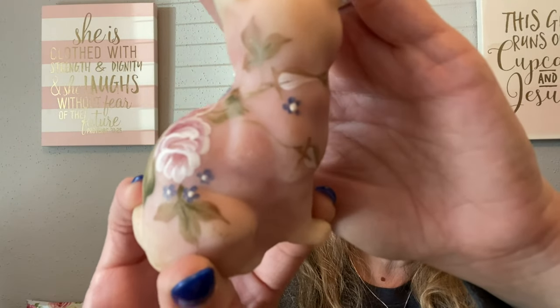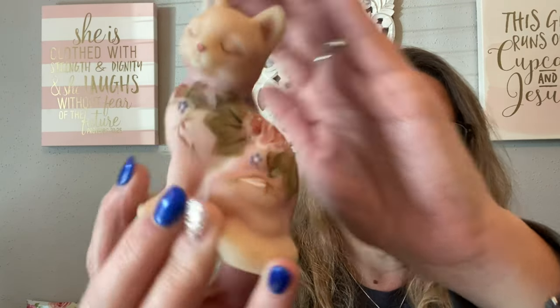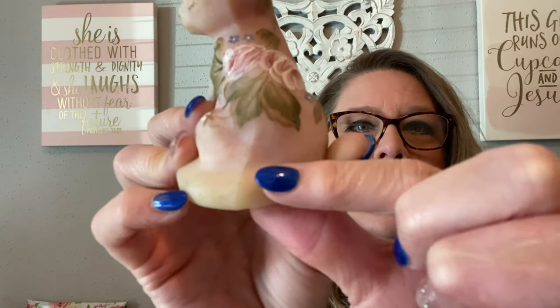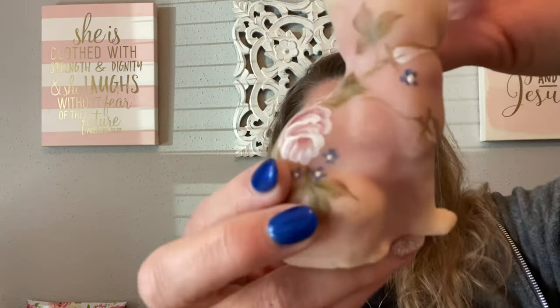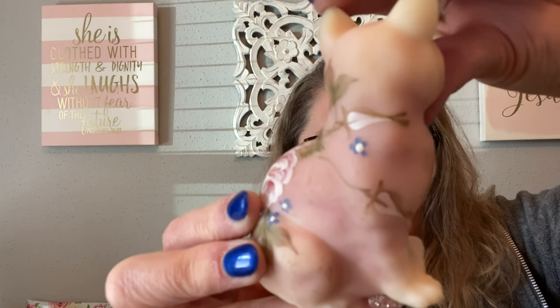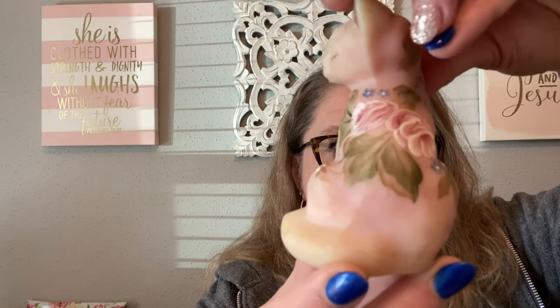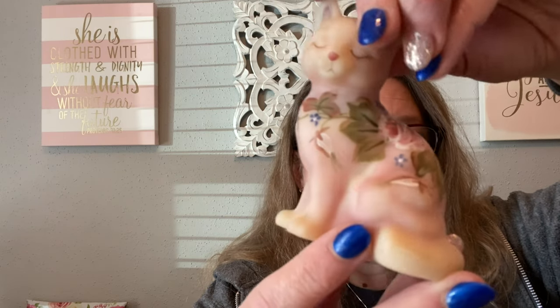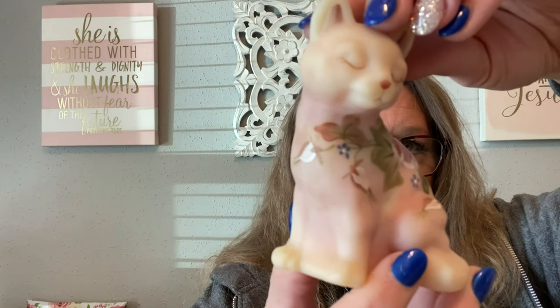It is beautifully hand-painted. No chips or cracks in this. I mean, it's scuffed up. Yeah, that's the seam. That's the seam right there. I think that's a seam. Yeah, because it goes all the way and then all the way around. So look at the beautiful hand painting. The ears are not chipped. I cannot believe that this survived. It just needs to be cleaned up a little bit, and I will have to be careful in cleaning it up because of the hand painting.